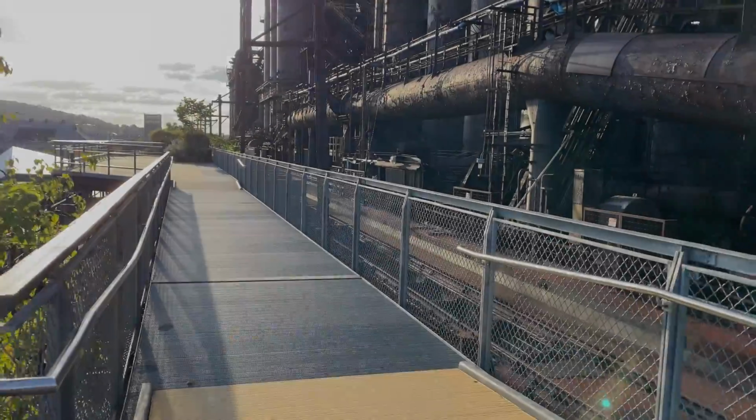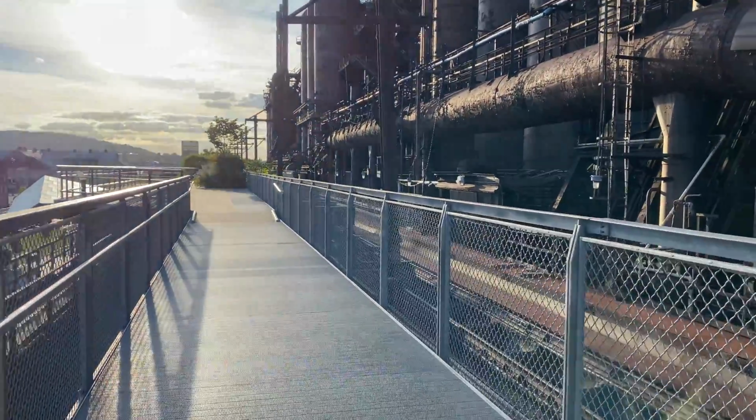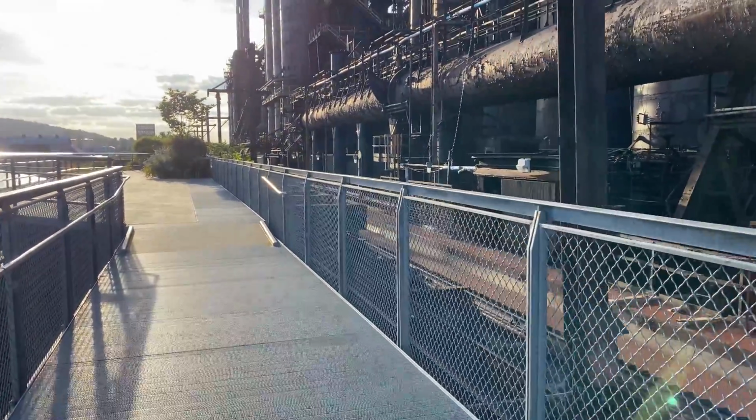That's why I need to start with something that I can really gauge the scale off of, because with how massive Bethlehem Steel is, it's hard to gauge the height as well as the area, so I need to start with something that I know. Walking along the Hoover Mason trestle really brings you up close to the detail as well as how big of a plant this actually is.